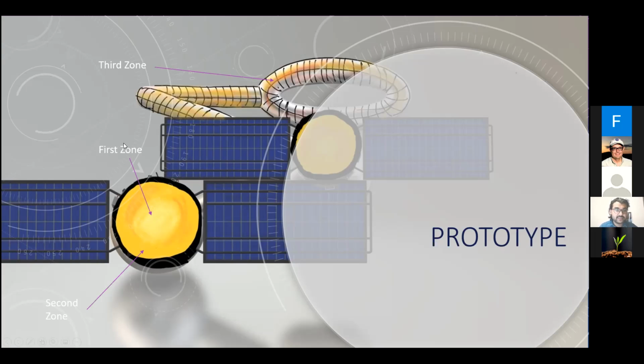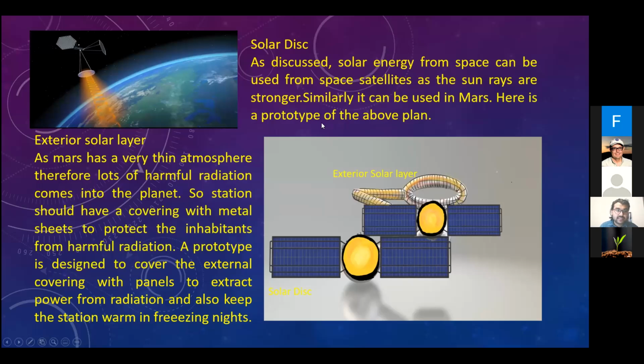So the extra light, for example, this is the surface where the extra third zone lies. This third zone will also lie in the, because it's a huge area of reflected lights, and this can be used for heating purposes, or for heating up the solar panels. So that is my prototype. And yeah, here is a briefing of that.